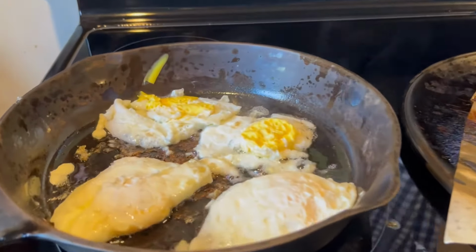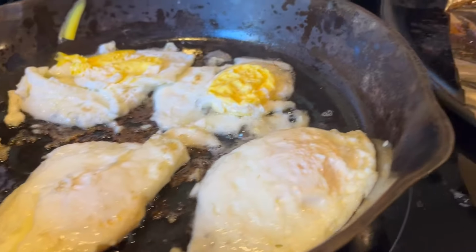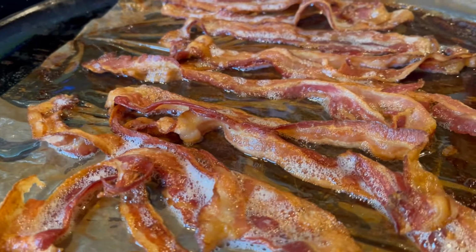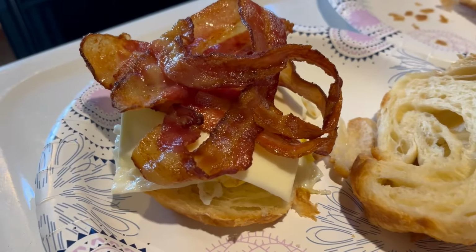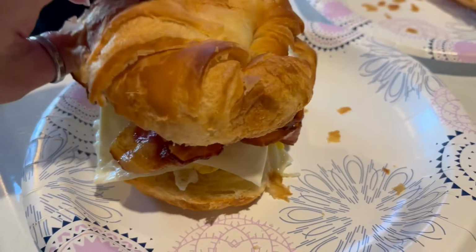For breakfast this week, I made some eggs and bacon, and I had some croissants from Aldi's, and we're just gonna make a quick little breakfast sandwich that definitely hit the spot and was much needed on this day.